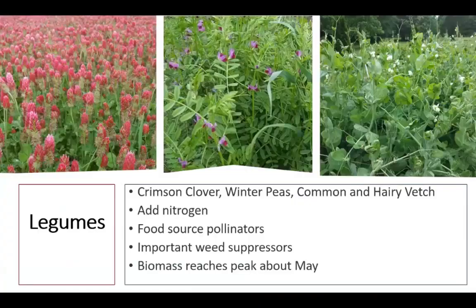Legumes are very versatile. They're things like crimson clover and winter peas and the vetches. And we have, in order, crimson clover over here, common vetch in the middle, and then Austrian winter peas here on the right. They do a really good job of adding nitrogen to the soil, so they might be a plant that you want to put in a spot where you have a heavy nitrogen feeder this summer or this fall.